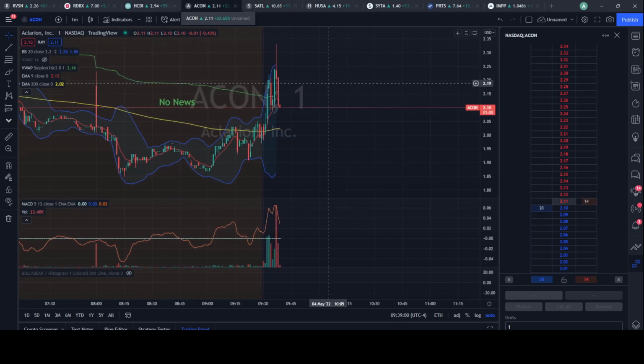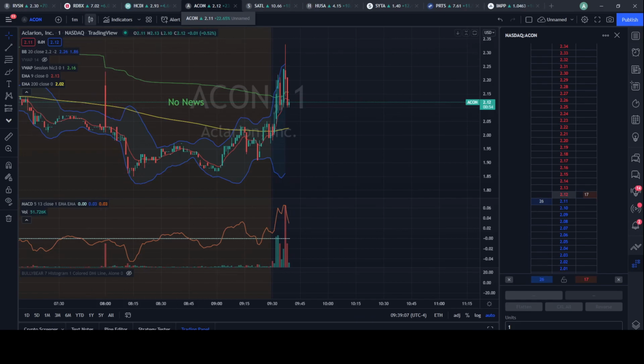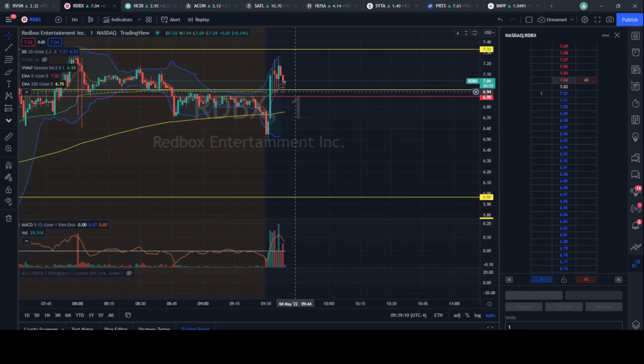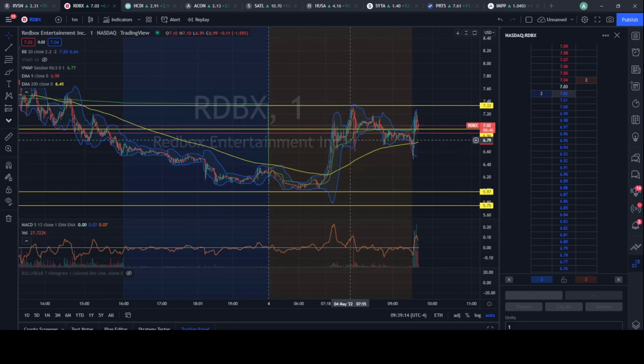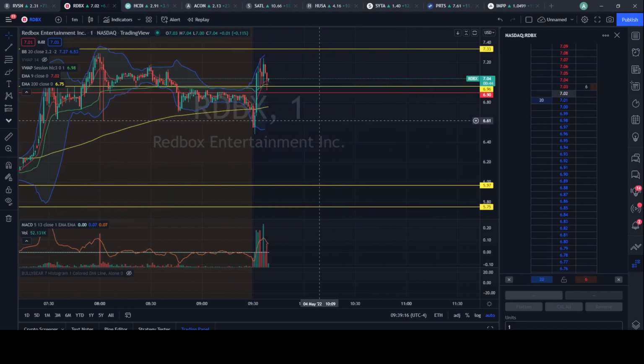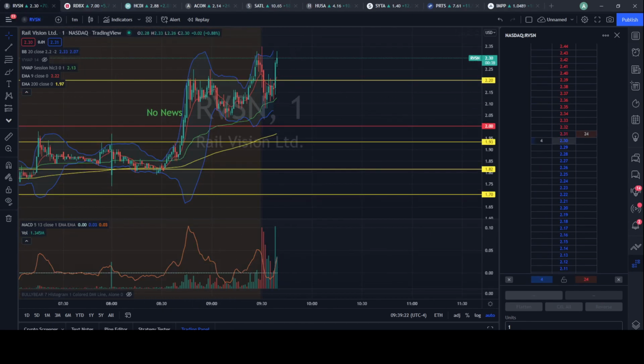We do have a couple of things. I think Acon is finally going to come down. So that's something to keep an eye on. RDBX looks like it's going to bounce. Maybe keep going even. Did have a big run up in the pre-market, $6 all the way up to 7, so ideally I'd like to see it bounce off that 200 EMA. We are hitting PT on RVSN. PT, RVSN.